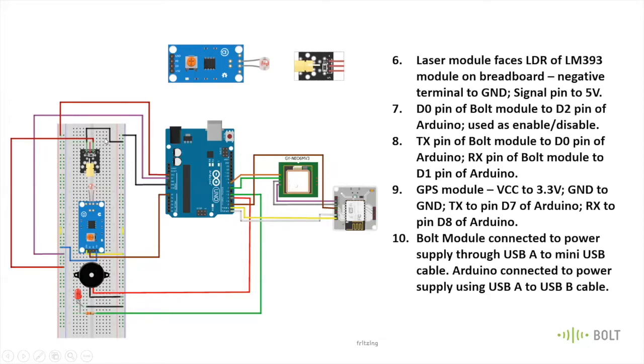The signal pin is that pin when you connect any pin to it. If it's 0, the signal pin will emit 0. If it's 1, the signal pin will emit 1. So if we connect it to the 5 volt supply, it's always 1. So it gives us a continuous emission of laser.